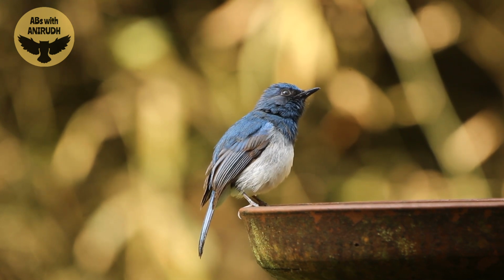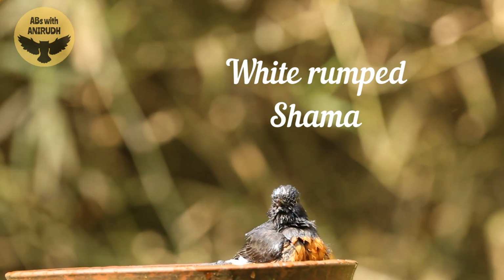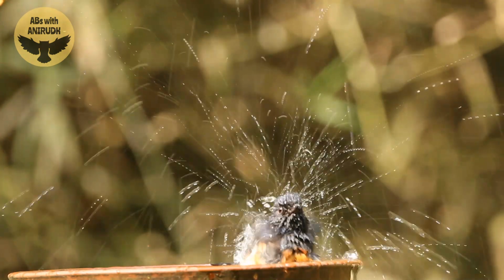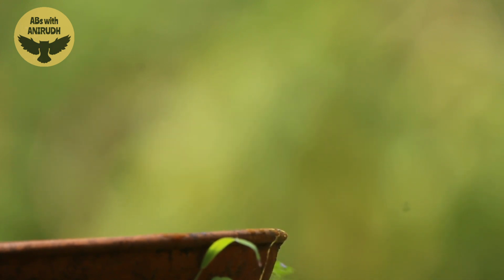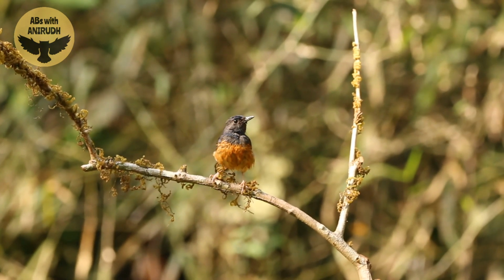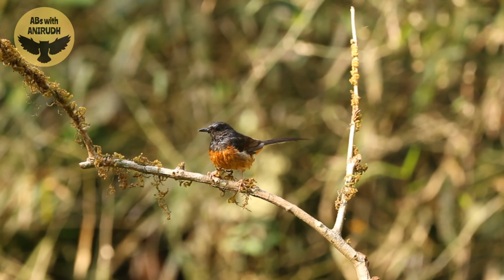The bird which came next was the white-rumped shama. It did not come the day before, so this was when I got superb shots. The next to come was the blight-thread warbler. It bathed and went off. We had another visit from the male shama. We also had a visit from a female, which had a paler and greyish head. The next bird was the oriental magpie robin.